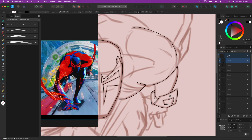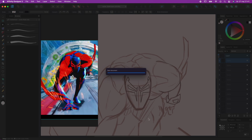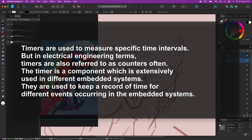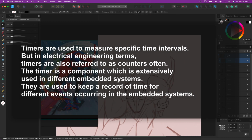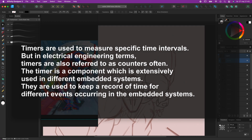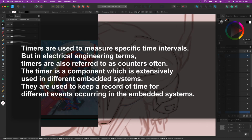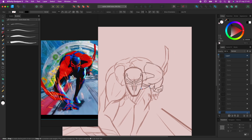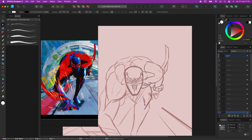So what am I using instead? Timers. So what are timers? Timers are used to measure specific time intervals. There is more to say about timers, but they use very hard words that I can't even say. What do you use, timers or Pomodoro, to track your work time?